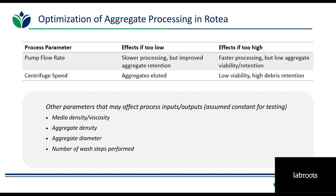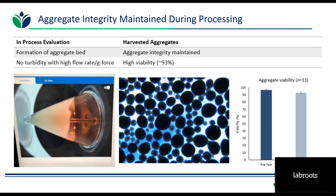So these were the two primary parameters that we were interested in optimizing using the test setup that we just saw. It is worth mentioning there are several other parameters that may affect the process inputs or outputs. However, these were assumed constant for testing for practical reasons. Some of these include the media density and viscosity, the density of the aggregates themselves, the diameter of the aggregates, and the number of wash steps performed by the Rotea during our process.